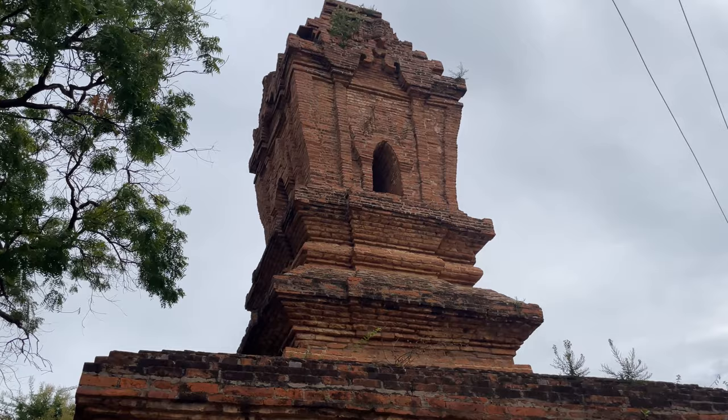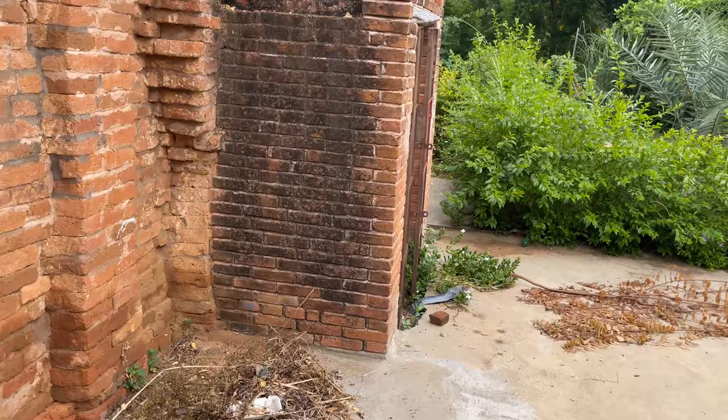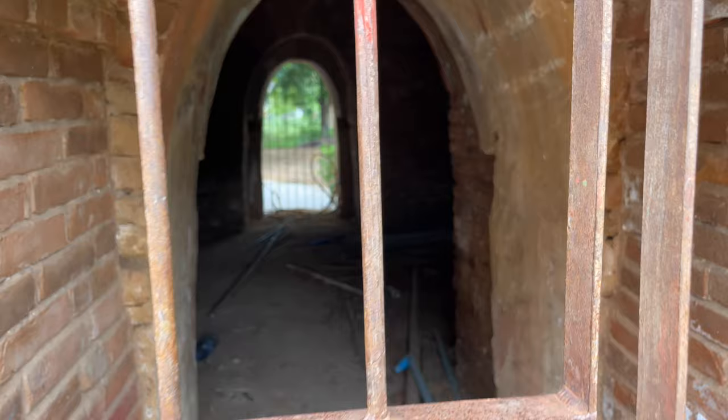This little pagoda is fantastic. You can see the way they did the bricks and everything. I wonder if there's an entrance over here. Yeah, it looks like there is. Oh, let's see what we got going on here. Looks like there's nothing inside. They just have some debris in there.